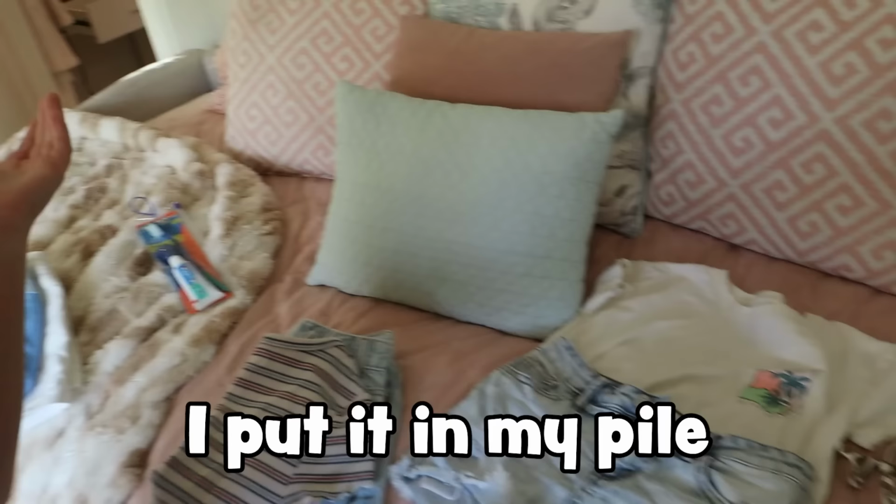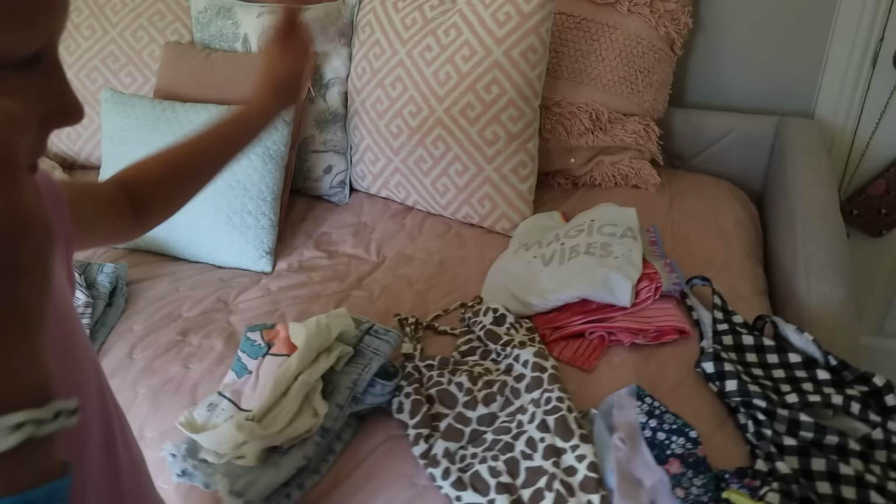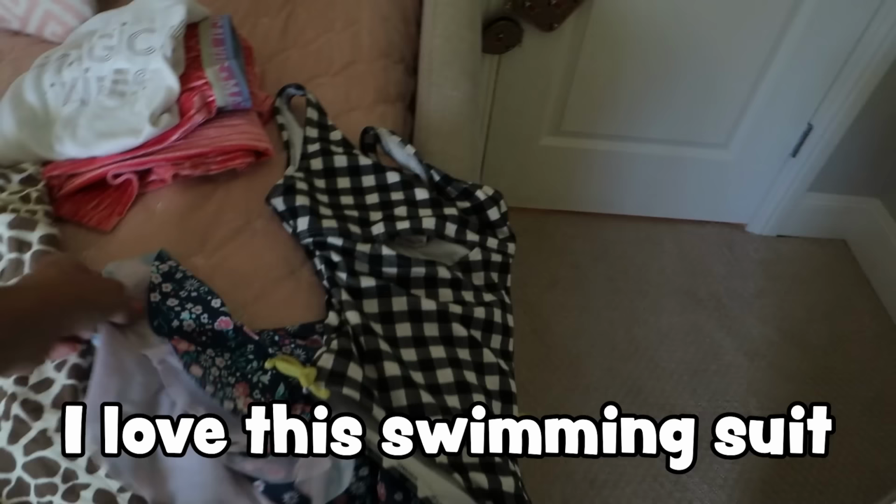Because it was cute. And then I have these shorts and then this, because this is actually the set that I got for my birthday. Mm-hmm. So I'm wearing that. And then my PJs. I have three swimsuits. Nice. I love this swimsuit. Oh, this one's so cute. It's like a bow in the back. So cute. Okay. And then that's it.